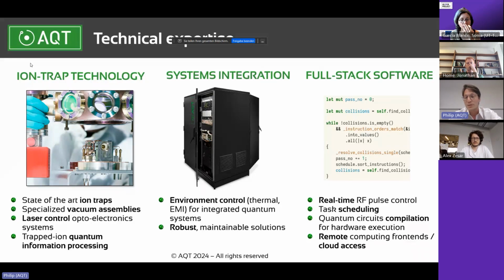And to run the quantum computers, we also have our own full stack software. So we do the RF pulse control to control the laser pulses hitting the ions, task scheduling, compilation of quantum circuits to the native gates on our machines. And as I said, the remote and cloud access.